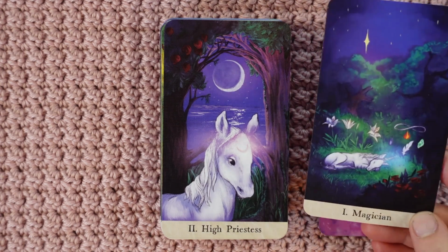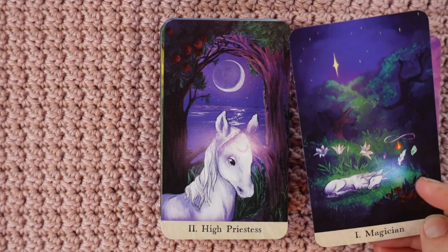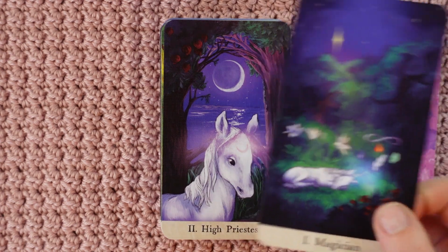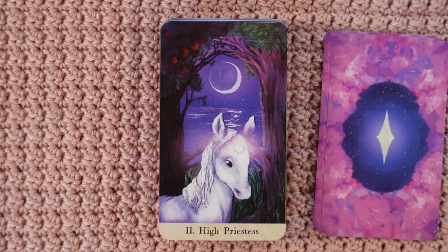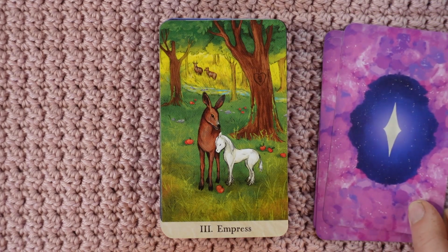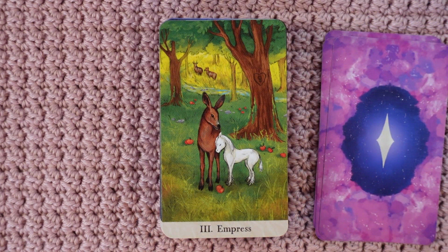Oh, neat. So here we kind of have the, oh, Mystic's true potential is revealed in the horn, but not yet realized. So in the High Priestess, we have Mystic kind of realizing this power, unlocking the unicorn horn almost. Oh, the Empress. I love this idea of the deer being Mystic's caretaker.